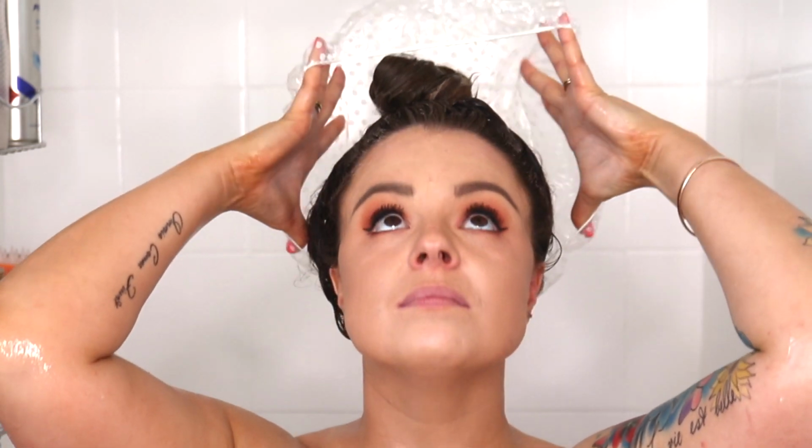My next step is to pop on a plastic shower cap over the top of my hair and my mask, and then I go in with my amazing thermal hair care hothead cap. So we pop this one in the microwave for 45 seconds on each side, placing it over the top of our plastic shower cap to make sure that it is protected.